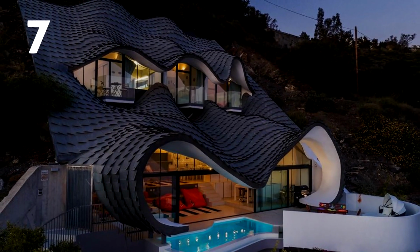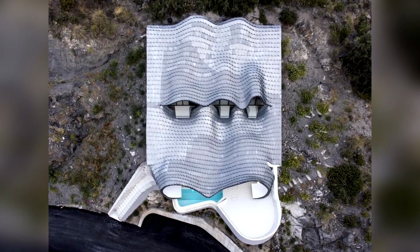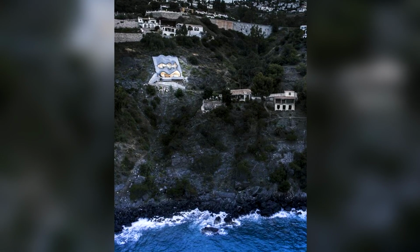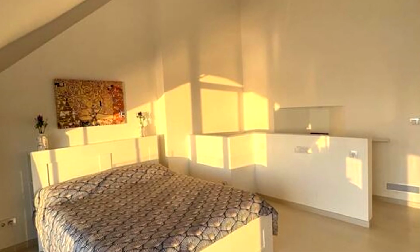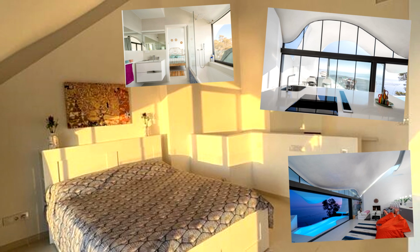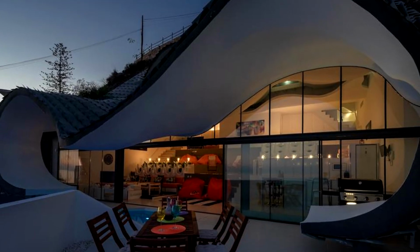Number 7. The Dragon House. Located in Salobreña, Spain, this house is unique because rather than build it on the side of a cliff, they built it into the cliff. Its steel roof was designed to mimic the waves in the ocean, but some say it looks like a dragon's scales. Its 3 bedrooms, kitchen, lounge, and 3 bathrooms all have views of the Alborian Sea, while its sun terrace, swimming pool, and barbecue area and bar assure you some great outdoor parties.